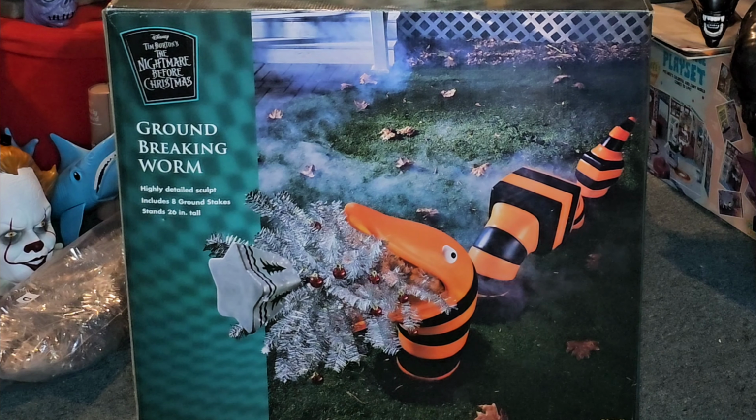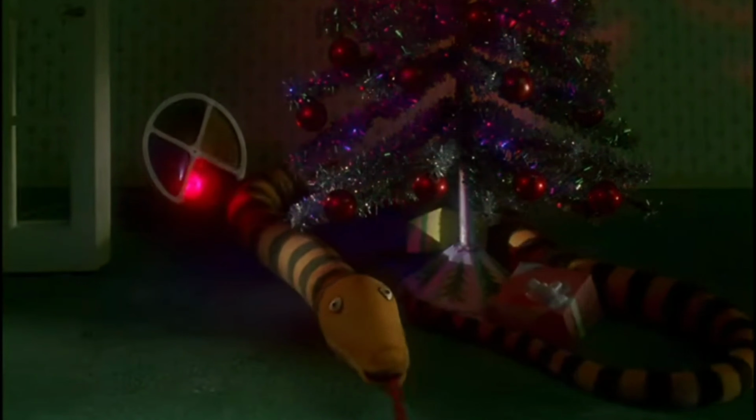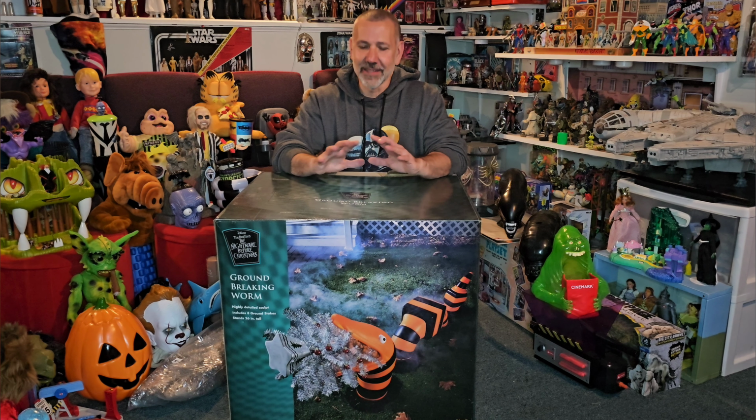All right, last but certainly not least, this is going to be the centerpiece for my outdoor display from A Nightmare Before Christmas. This is called the Groundbreaking Worm. This is actually the worm that Jack gave as a present to one of the kids at Christmas time, and the worm started eating the presents, and I believe it started eating the tree. But I think this is going to be a great centerpiece for outside. And this was actually the reason why we decided to go with A Nightmare Before Christmas, because we saw this item and we were like, yeah, we got to go with A Nightmare Before Christmas. But anyways, let's open this up and I'll show you what's inside.